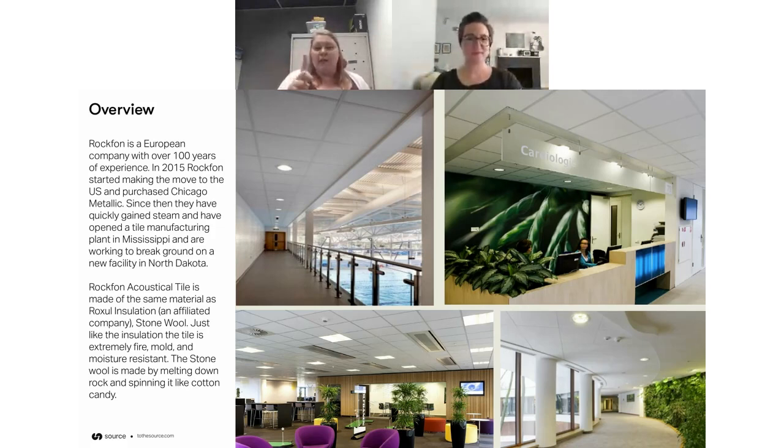Rockfon only has one type of core for their ceiling tile, and that's the stone wool. And the stone wool is made of basalt rock and slag, which is a recycled byproduct of the steel industry. They condense it down a lot like an insulation, like the fiberglass, and spin it. So instead of it being sand and glass, it's made out of lava rock or basalt rock. I do have a sample here. Okay, so that shows a little bit of the differences.